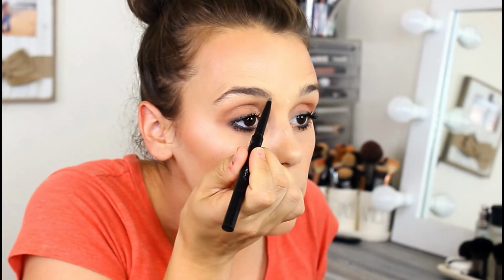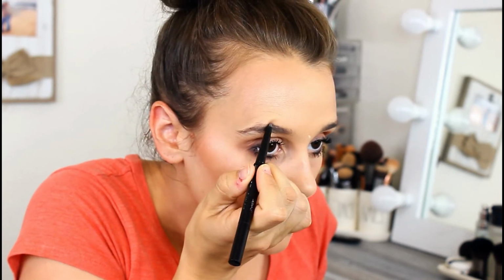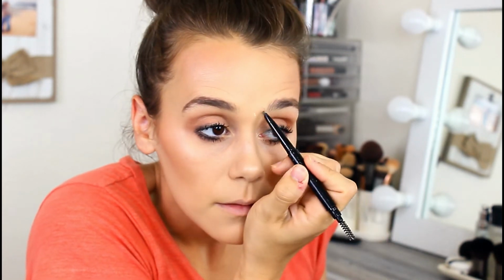So just nothing too crazy on the brows. I still want them to look super natural. I'm just filling them in slightly. I'm not shaping them or anything like that, because again, I want them to look more natural. Shaping them takes time. Like literally that was it.